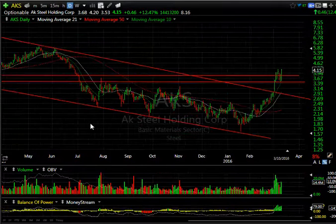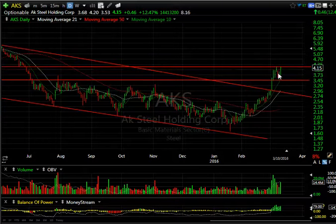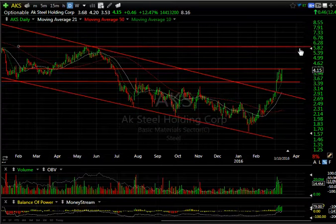AKS, a steel stock, still had a great day today. AKS held support on the pullback and popped. You can see a little double top. Now, if this gets through tomorrow, through 4.20, you could very well get a run that extends the run in silver, the metal stocks, particularly steel. My target's 5 3/4 or more.